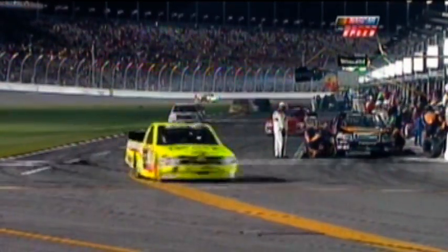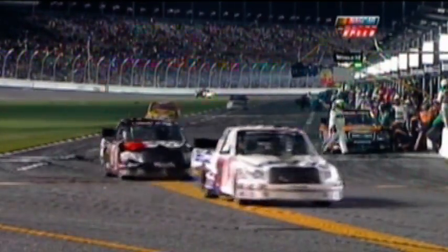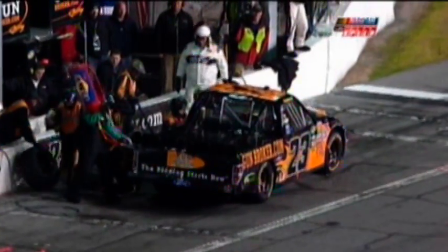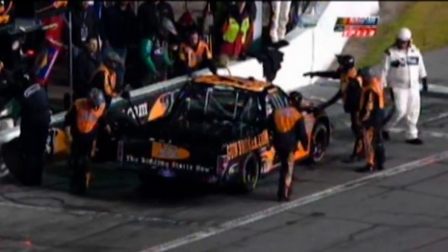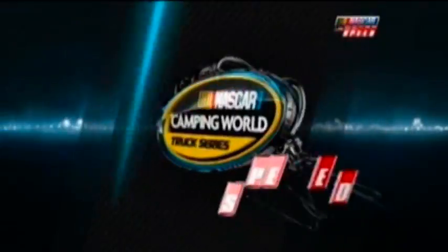Adam, what's happening down there? Max Papis came down pit road. It was fuel only for him, and you can see on your screen Jason White, who did get a little bit of damage in that accident on the back straightaway. He's going to get 4 tires. The damage is not severe. They will also top off the fuel tank. 37 laps to go. If there's no green-white-checker, they are in their window to go the distance. And a great point to bring up there too, Adam. 3 attempts at a green-white-checker finish. The reason we're under our 5th caution of the night: that 5 on the outside cannot continue going straight when the 17 lifts his rear tires off the ground.